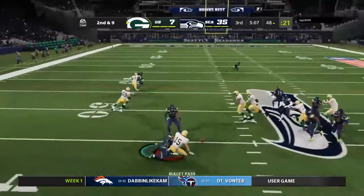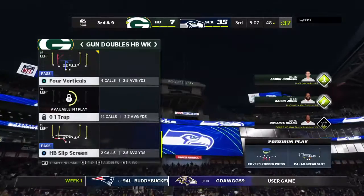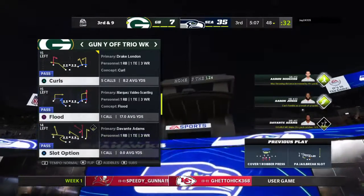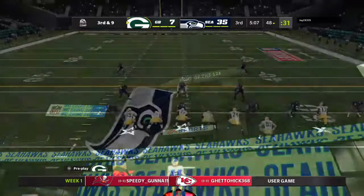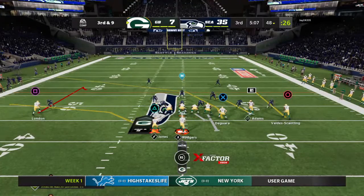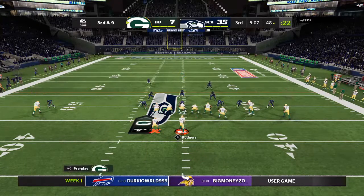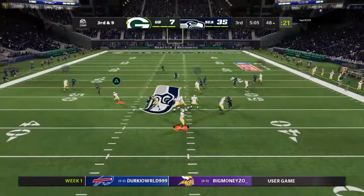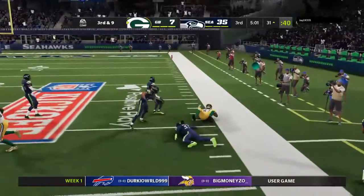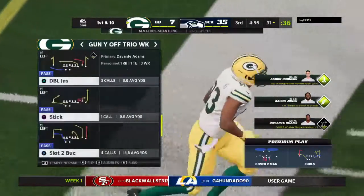On 2nd and 9, Rodgers. And that falls to the ground, incomplete. A nice job of bodying him up defensively, and now it brings up 3rd down. Now play number 7 of this drive, but it's a tough 3rd and 9. There's Rodgers to throw. That ball is caught. Marquez Valdez-Scantling.